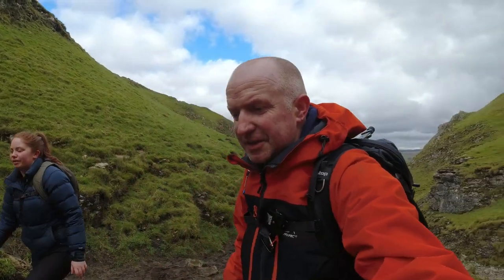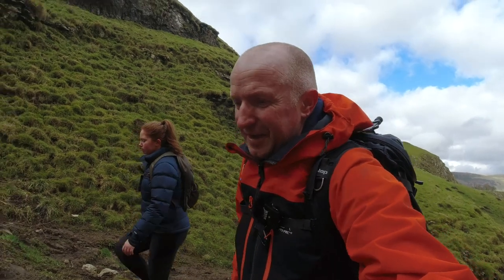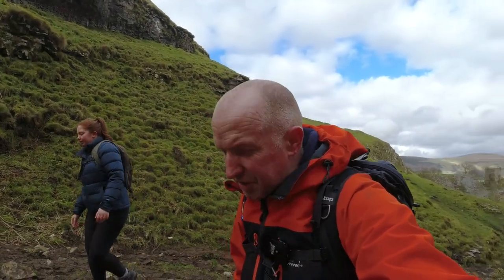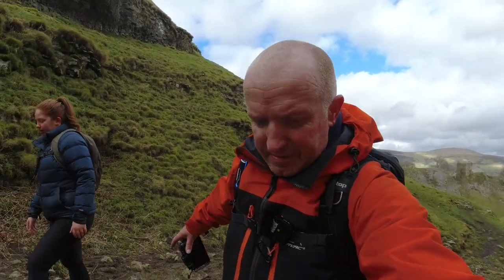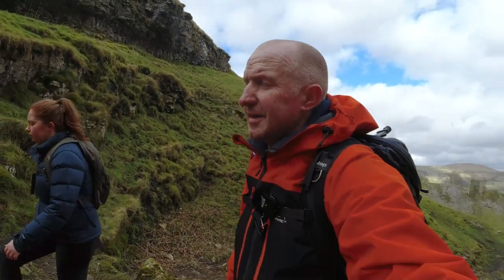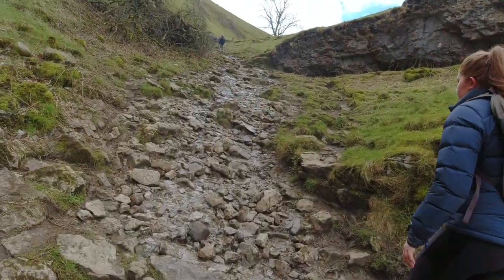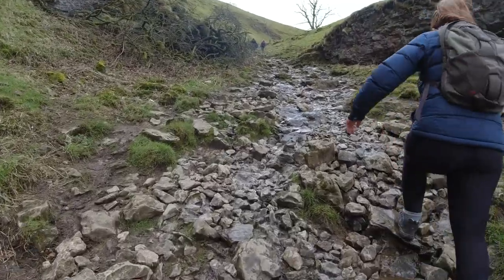Just one thing, Peveril Castle, it did cost us £7.50 each to get inside. So hope that's given you a bit of an insight. So yeah, for what it is, I know it's English Heritage and stuff, but yeah, a bit on the steep side I think. So yeah, hope that B-roll showed it enough for you, if you were to have a look around it. But yeah, so walking up Cavedale now, and seeing where this is going to bring us out.